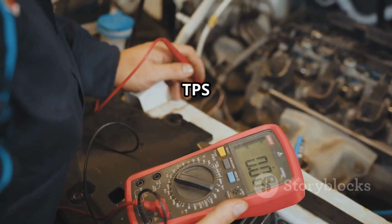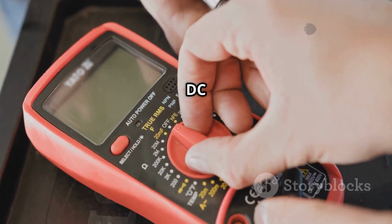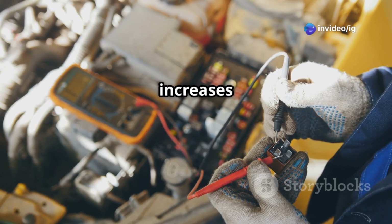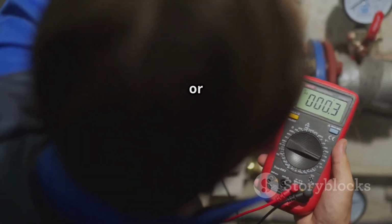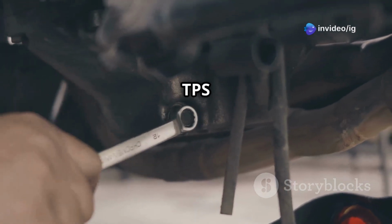Then, test the TPS sensor with a multimeter. Set your multimeter to DC voltage mode. With the ignition on but the engine off, slowly open the throttle and check if the voltage increases smoothly from 0.5 volts to 4.5 volts. If you notice any sudden jumps or drops, the sensor is faulty. If necessary, replace the TPS sensor.